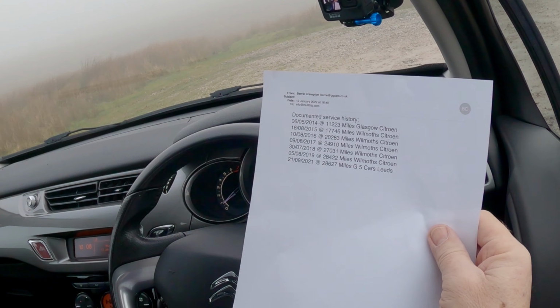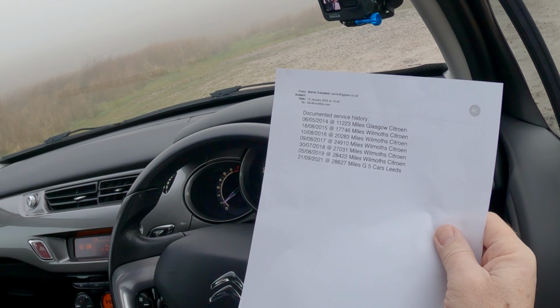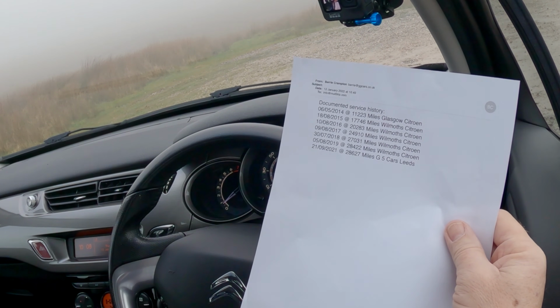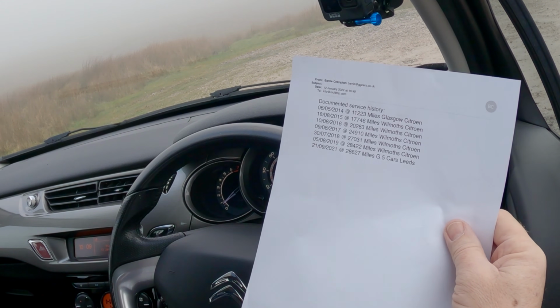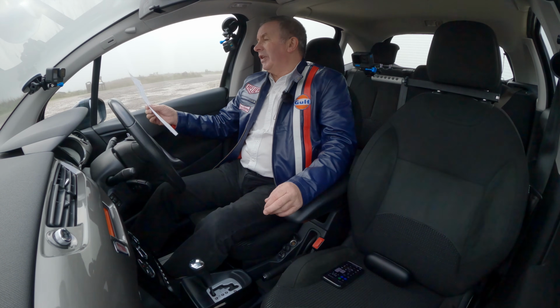Okay, service history. 6th of the 5th 2014 at 11,223 miles, Glasgow Citroen. 18th of the 8th 2015 at 17,746 miles, Wilmoth's Citroen. 10th of the 8th 2016, 20,283 miles, Wilmoth's Citroen. 9th of the 8th 2018, 24,910 miles, Wilmoth's Citroen. 30th of the 7th 2018 at 27,031 miles, Wilmoth's Citroen. 5th of the 8th 2019 at 28,422 miles, Wilmoth's Citroen. And then the 21st of the 9th 2021 at 28,627 miles, G5 Cars Leeds.